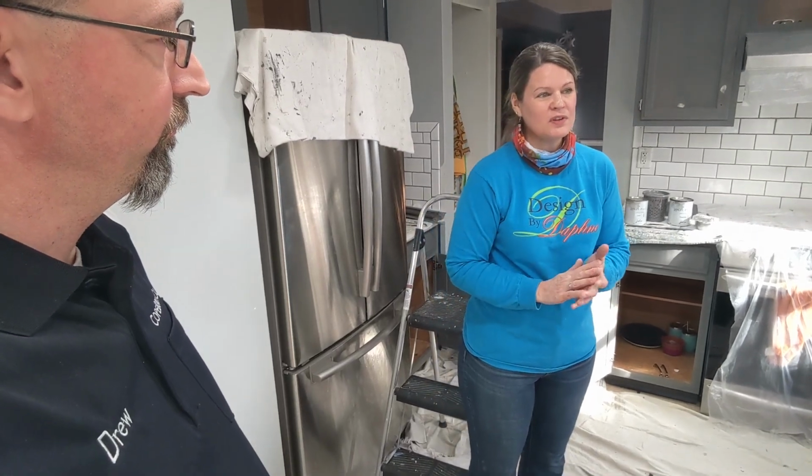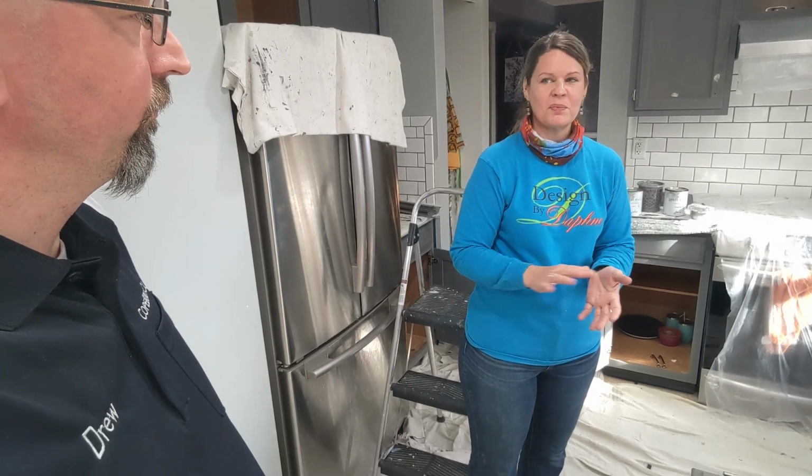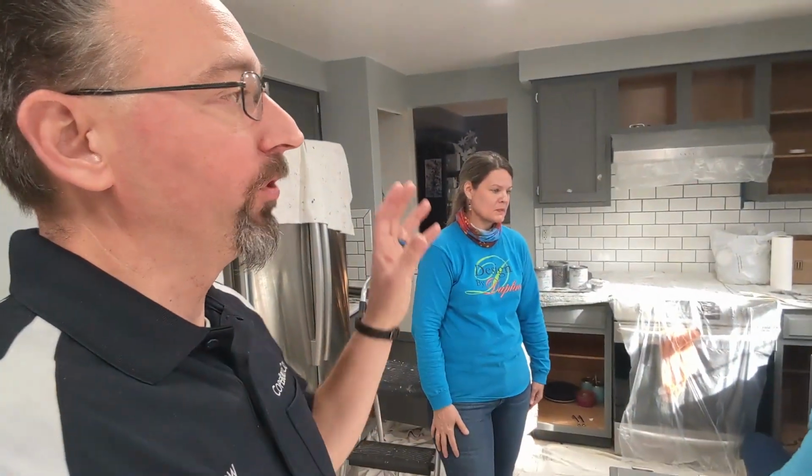It leaves pretty much like an eggshell to a satin, sometimes semi-gloss finish, just depends on how much we buff it. Never any glossier than that. And so that is one way that you can have your kitchen cabinets redone.